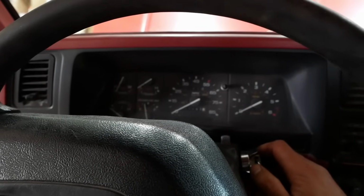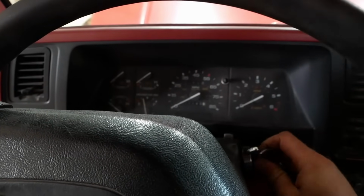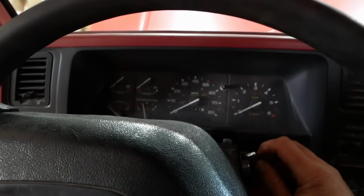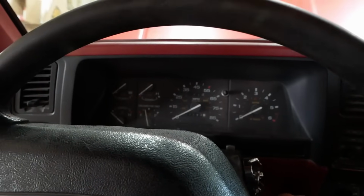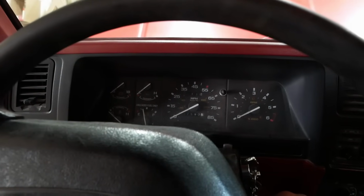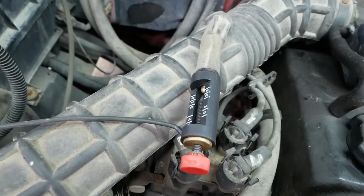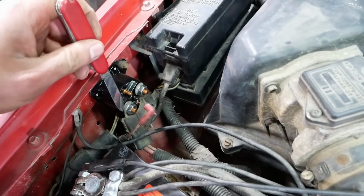That's interesting. So we got a little backfire, which I think means it might be getting fuel. Sounds like a consistent, even cranking. I don't hear any dead cylinder, anything like that. But it does not even try to start. So, all right, we're going to check for a spark real quick. So I can just crank it here at the starter relay.